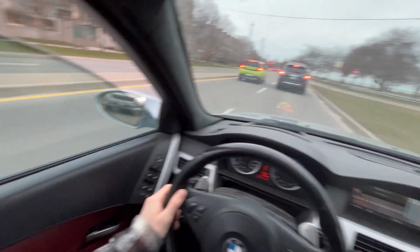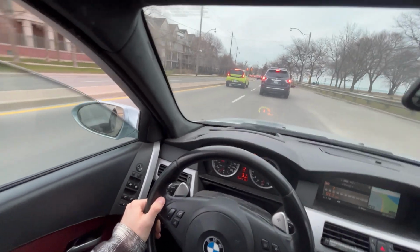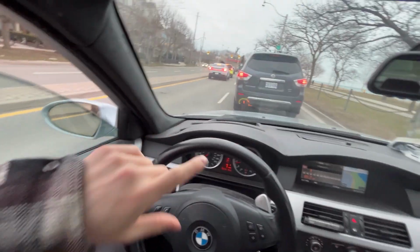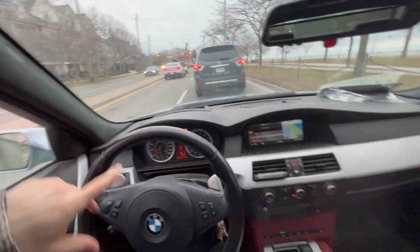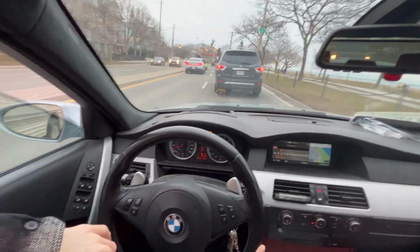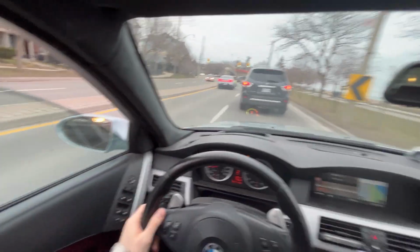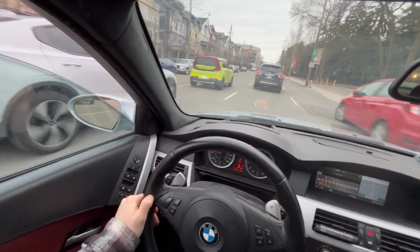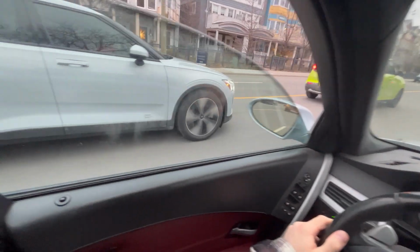We got a Polestar coming up here on the left. That thing actually looks pretty sick. I like that car a lot, and I like the color, and I think it looks cool. I know it's an EV, and you know, car culture, EV is ruining it, but I do like that Polestar. That thing looks cool. Yeah, I'm a fan. I'm 100% a fan.